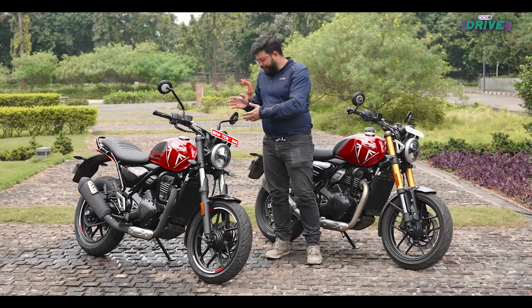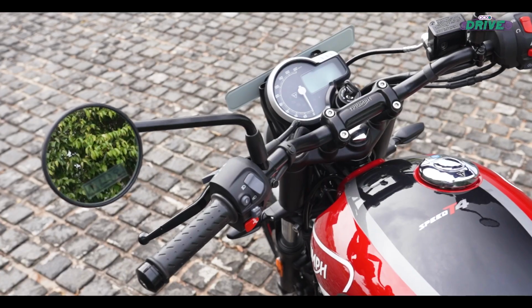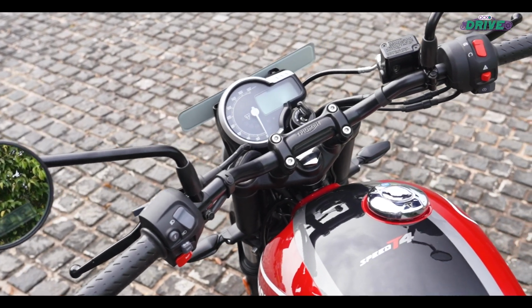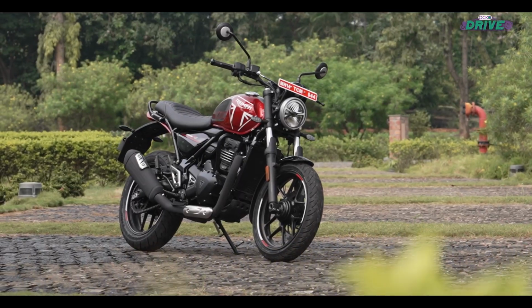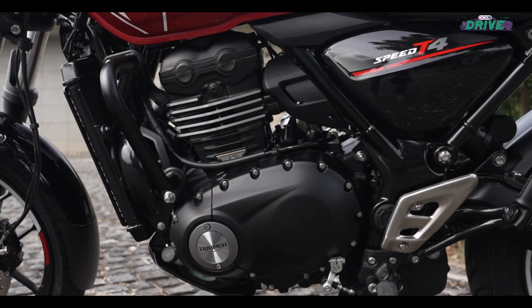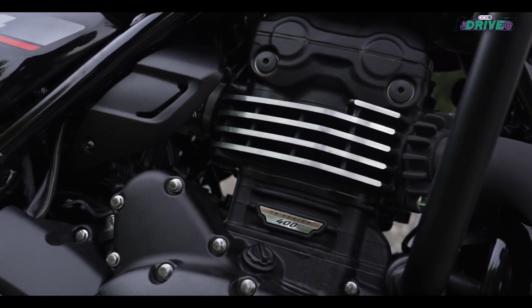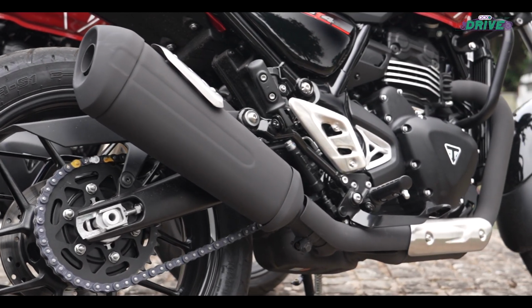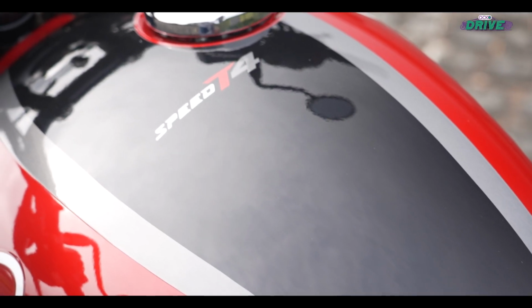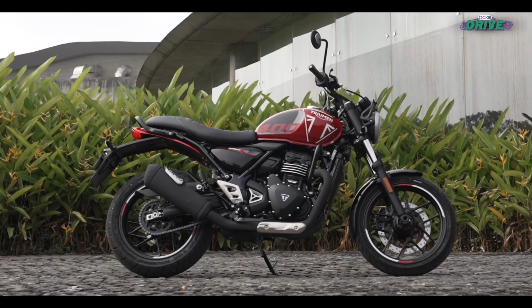No bar-end mirrors here. You can see it gets conventional mirrors from the Scrambler 400X, and even the handlebar on this bike is made from steel and not aluminium. Even the throttle body cover, while it seems made from plastic, is actually aluminium. The dark theme for the exhaust uses high temperature resistant paint, and overall the quality levels on the T4 are still pretty high, definitely befitting the Triumph badge.